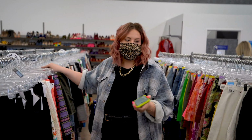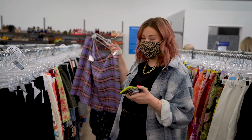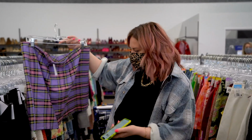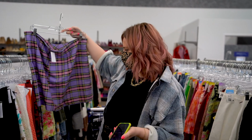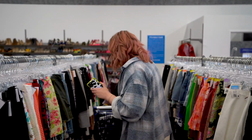So we're still not finding any disco, but found more plaid skirts. And to be honest, I don't really care if they're in trend. This is so perfect for spring. Got the pastels, such warm, girly, springy colors. It's gonna be cute. Oh, there's a little slit there. I love it, love it, love it.